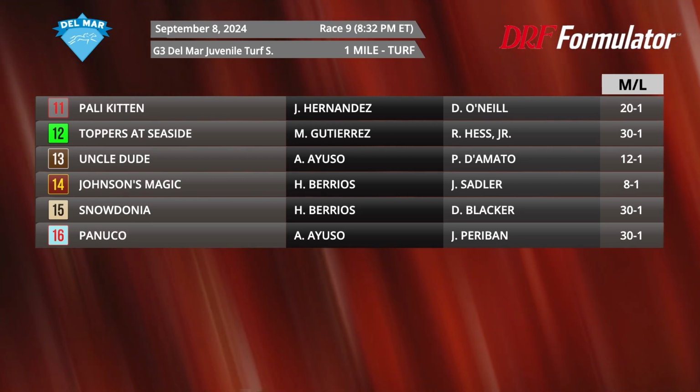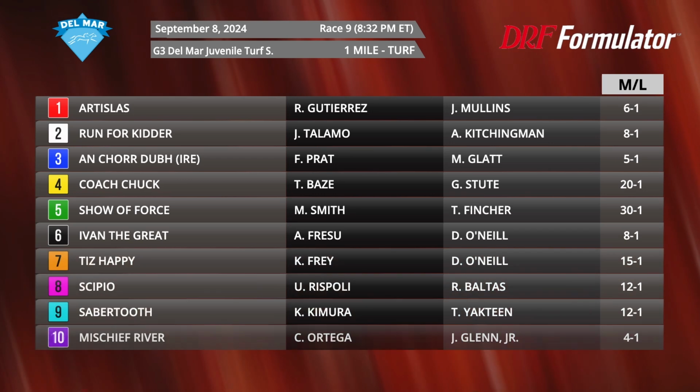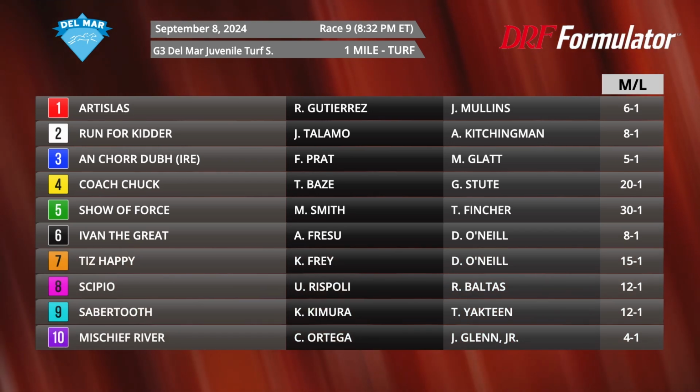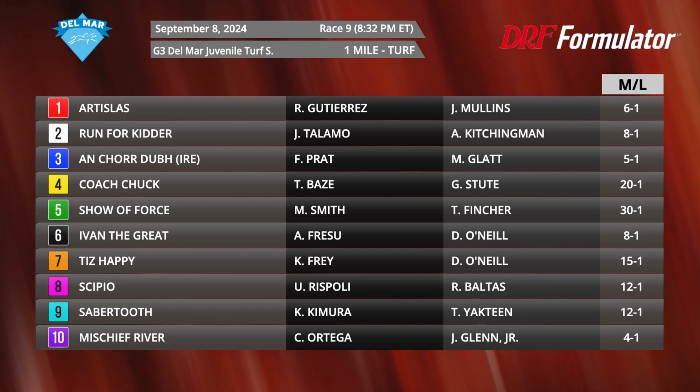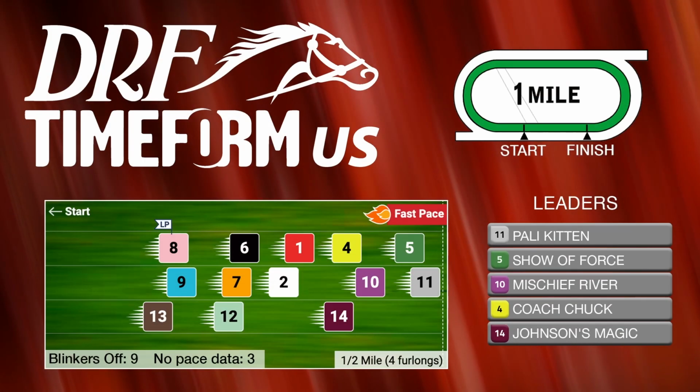Yeah, of course. It's just a typical 2-year-old stakes race, Dan. Everybody's non-N1X eligible. It's kind of a wide open race. There's a lot of improving to do in here, and trips will be obviously very important in a big field. Well, let's at least try to figure out where these horses will be after the first half mile or so with the Timeform US pace projector.